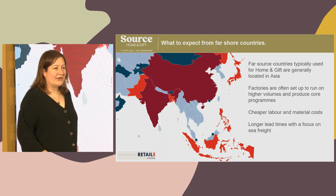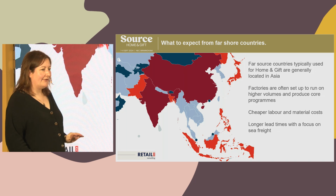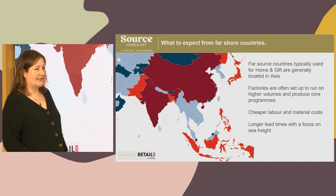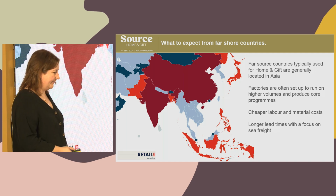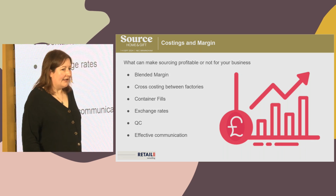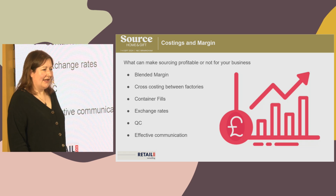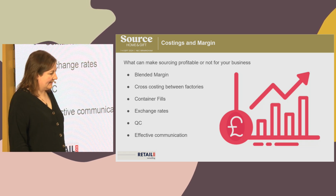So as I say, a general rule of thumb, but the most important thing when thinking about nearshore and far shore is how you work both of those in combination and what are the right options for your business. So this is where you start to think about costings and margins and what's going to be right for making sourcing profitable for your business.